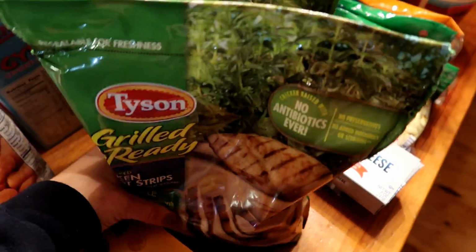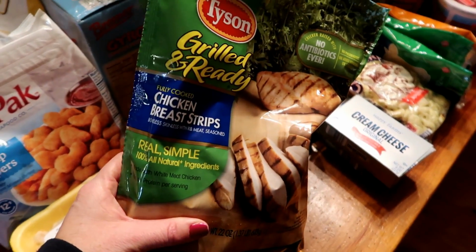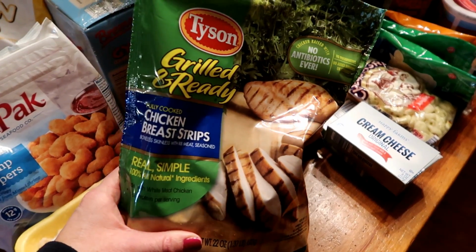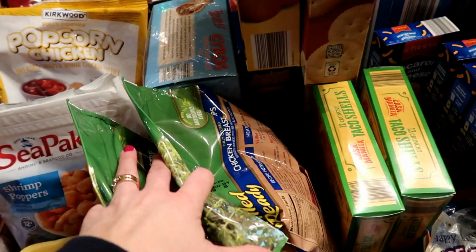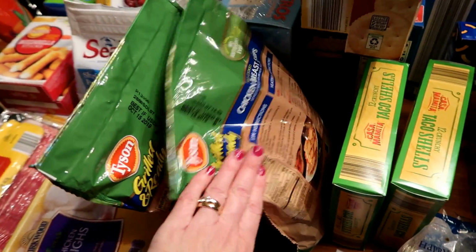We do have a family trip planned for next week. We're going to be going to a cabin up north ice fishing, and so I did get some of these grilled and ready-to-eat chicken strips here from Walmart. I'm going to put those together with some other things I got to make a stir-fry one of the nights that we're there.